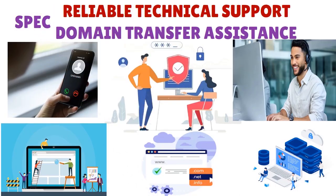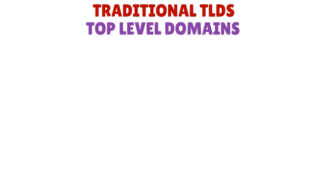Let me talk to you about the specs here. When you think about SiteGround domain registrar, what are the specs you need to think about? First of all, where does this player stand out? So you have a wide selection of domain extensions, okay? The TLDs, fantastic. So we're talking about traditional TLDs, but also country-specific TLDs or even niche-oriented TLDs. By the way, TLDs, top-level domains.